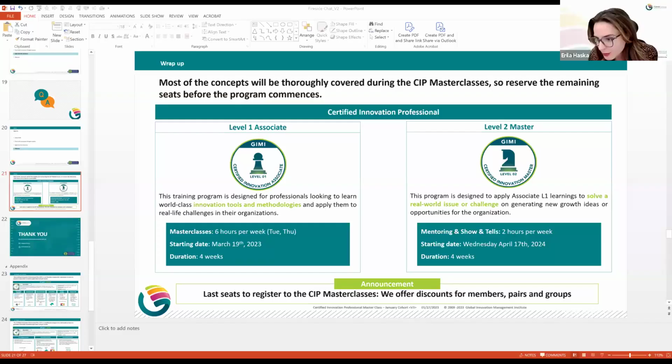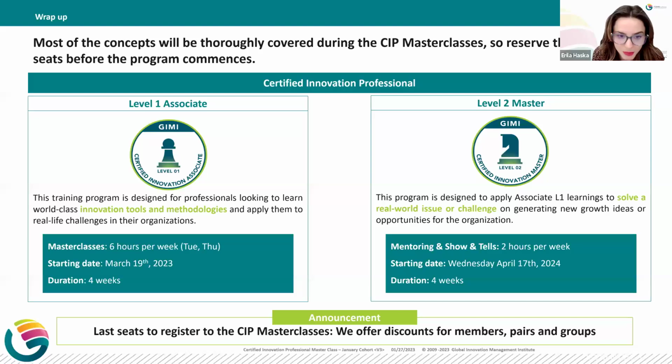And I'd like to spend maybe the last minute. Of course, if you have any question, we can have maybe Hitendra or Ron stay for a little bit longer, but I just want to do the last call for action, because we are starting on March 19th. The course, Certified Innovation Professional, is 8 weeks. First level is 4 weeks. It starts on March 19th. It's 6 hours per week, on Tuesday and Thursday. We'll have Hitendra as the main lecturer. We'll have Ron, Brett, Rohan, David, and others.